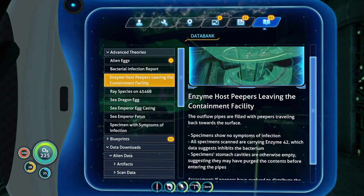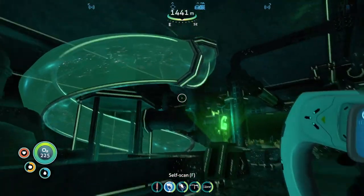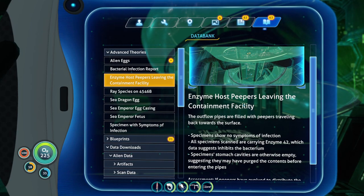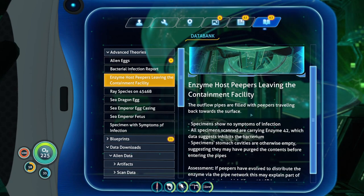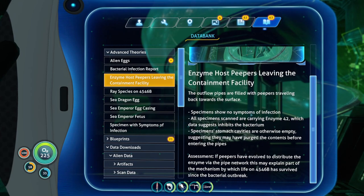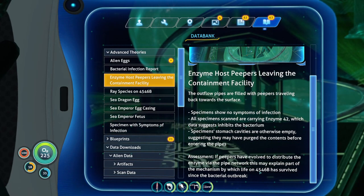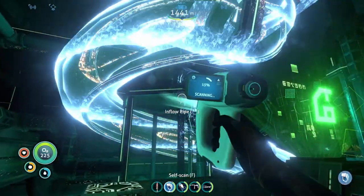Enzyme host peepers leaving the containment facility, and outflow pipes are filled with peepers traveling backwards towards the surface. Specimens show no symptoms of infection. They're carrying enzyme 42. Specimen's stomach cavity is otherwise empty, suggesting they may have purged the contents before entering the pipes. Assessment: if peepers have evolved to distribute the enzyme via the pipe network, this may explain part of the mechanisms by which life on 4546B has survived since the outbreak.